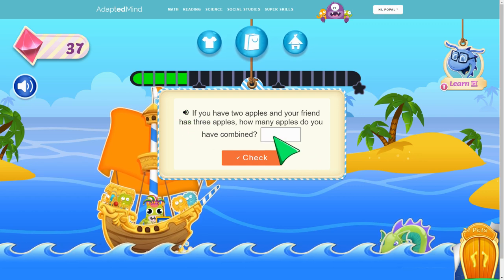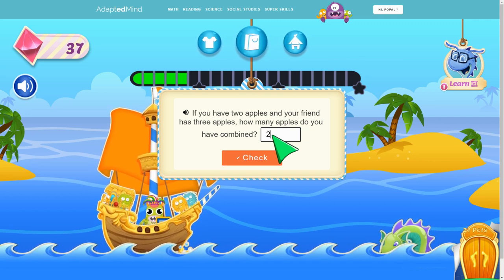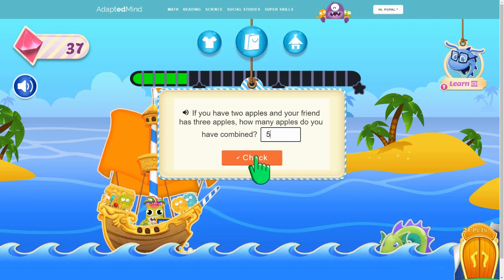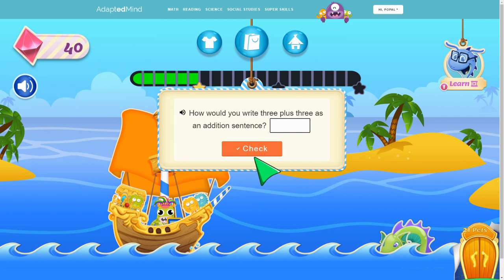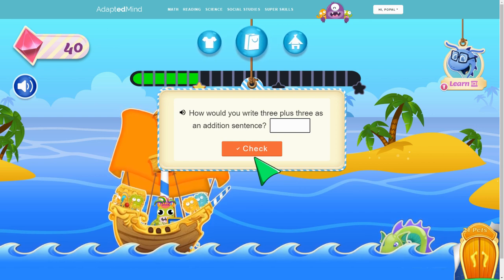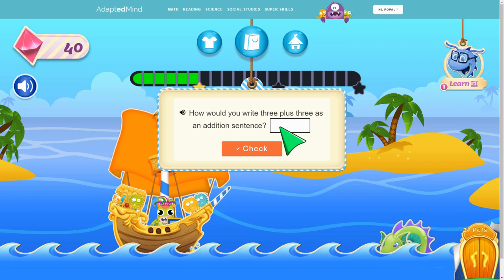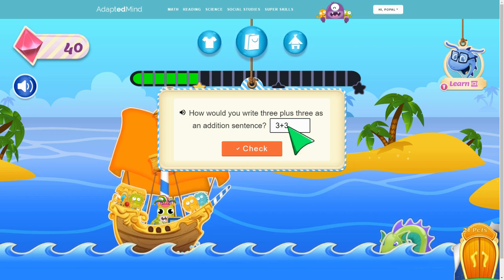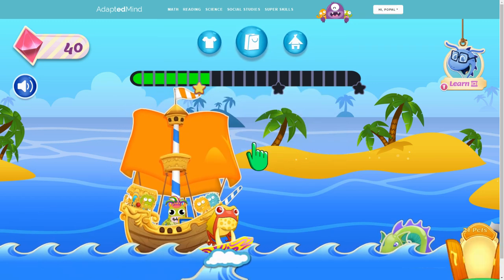If you have two apples and your friend has three apples, how many apples do you have combined? Super! How would you write 3 plus 3 as an addition sentence? Way to go!